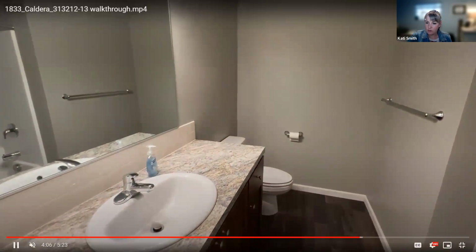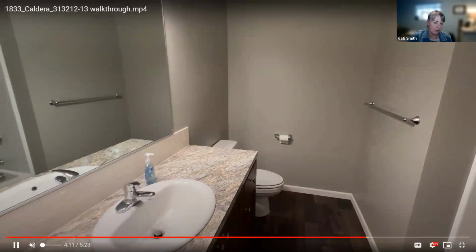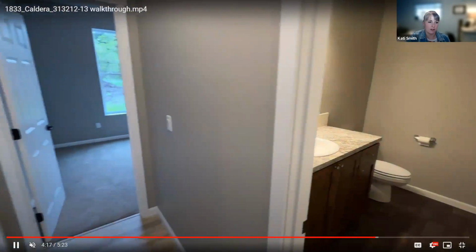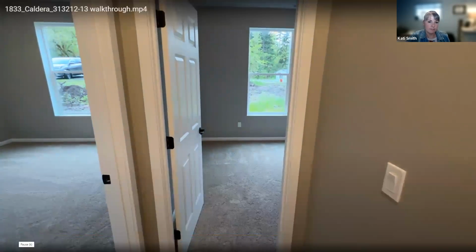And then behind this door is a standard tub shower combo, which of course you could do a tile shower, you could do just a fiberglass shower. There's other options in here as well. Mm-hmm. And then our 2 bedrooms.